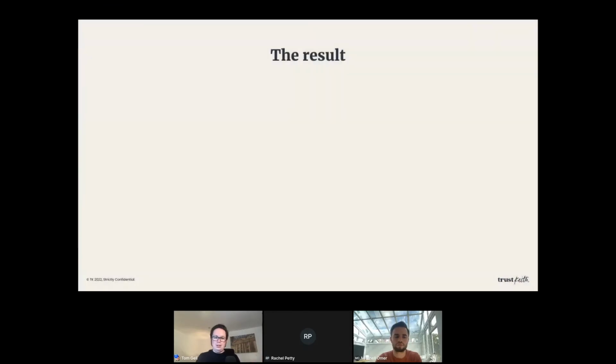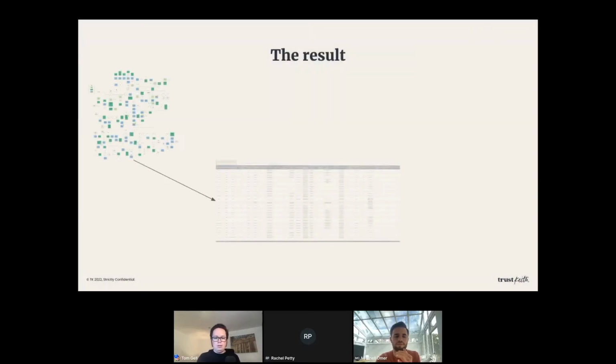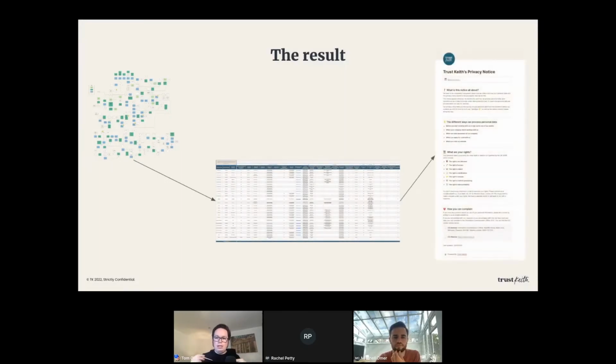And basically the journey looks a bit like this. You go from a data map, translate that into a records of processing document, and that is going to allow you to really easily write a privacy notice. Because you've broken all of that information down, all the privacy notice is, effectively, is a public facing version of your records of processing activities. So that would be my suggested steps to go about it.